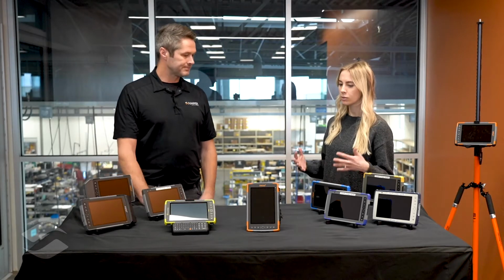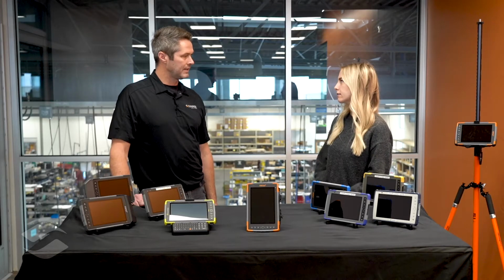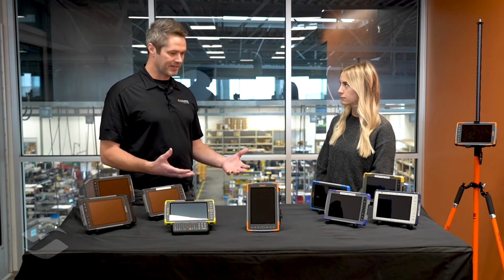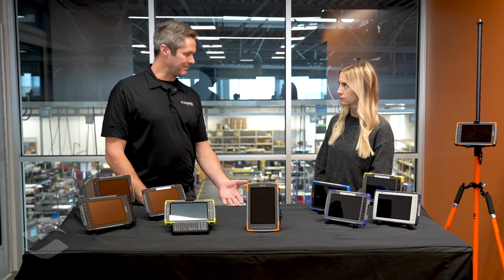If someone is interested in this level 1 customization, what does the process look like and what can they expect? It's an easy process. First, we just need some artwork. You give us a call and get some artwork to us. Typically it's just an AI file or an EPS file.